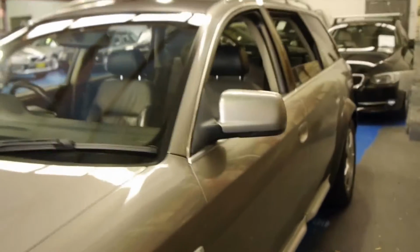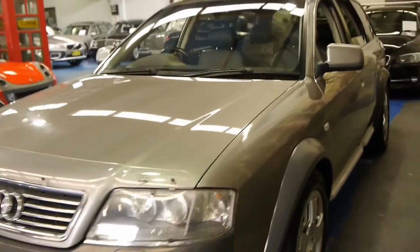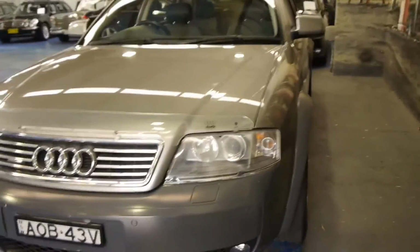It's been fitted with roller roof racks, which is great. So you can get add-ons to that if you want to put a canoe on the roof or whatever it may be, or your skis. They just clip on. It's even got headlight protectors, a bonnet protector. So it's a car which we think has really been loved and looked after.